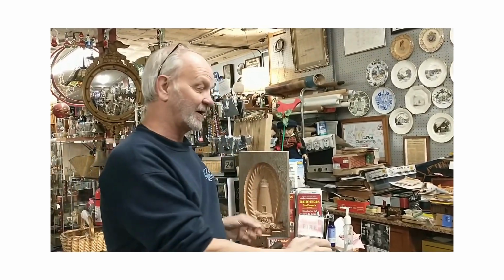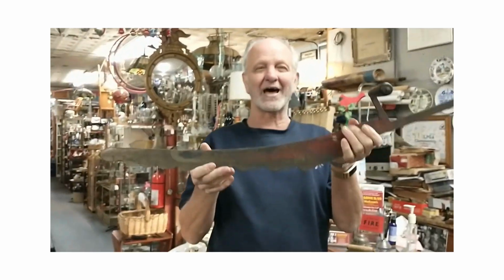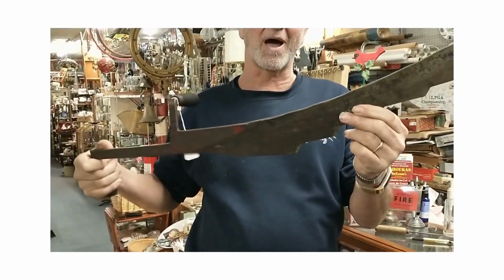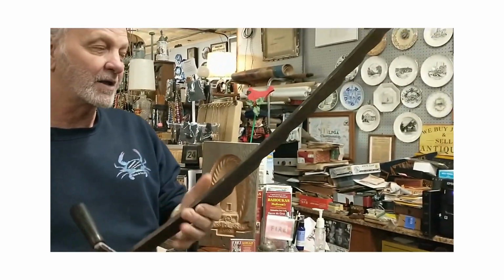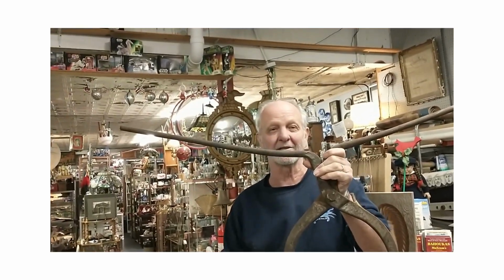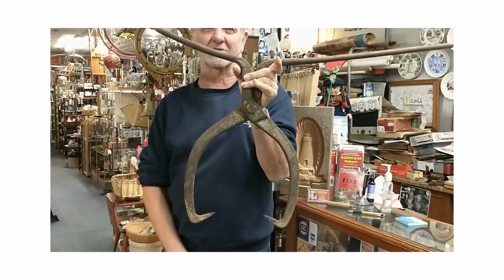Out here on the river. And they used to use saws. This is an old ice saw. They would cut the ice, big blocks out, and then to take them out, they would use what they called big ice tongs to bring the ice up and store them in the old ice houses.